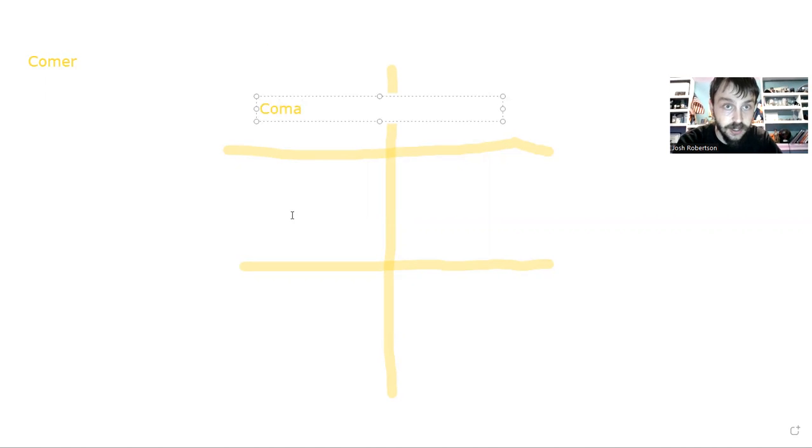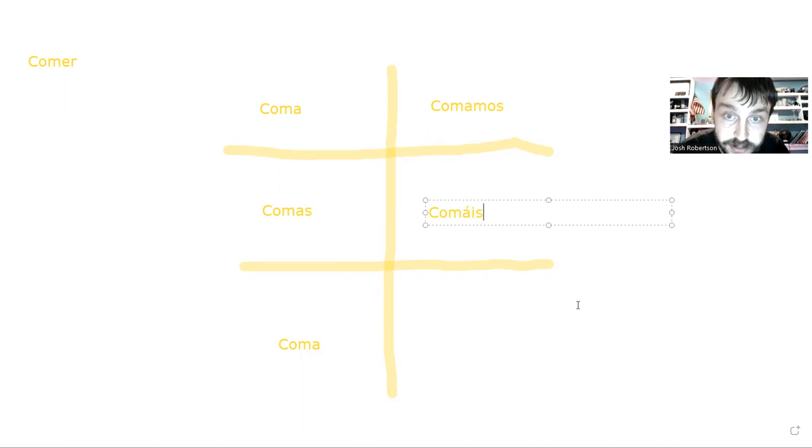Comer, conjugated in the subjunctive, is yo coma, tú comas, él, ella y usted coma, nosotros y nosotras comamos, vosotros y vosotras comáis. Where's my cursor? Here it is. Ellos, ellas y ustedes coman. And notice, see how I'm changing from E? See how ER verbs change to A?